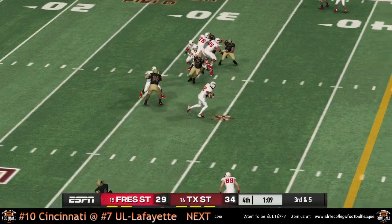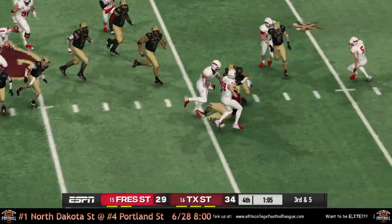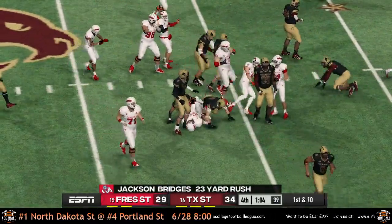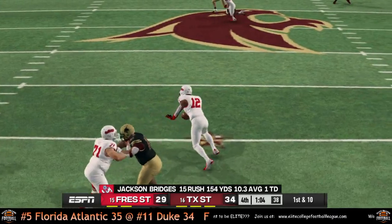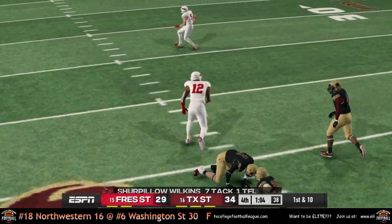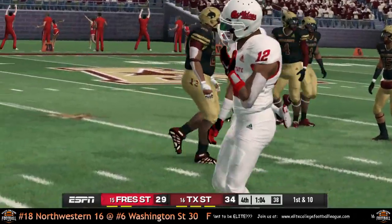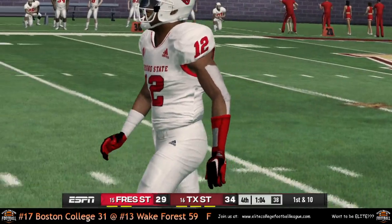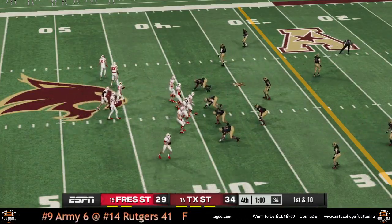Throws the ball, throwing the ball. Nope, he's going to run it. He's going to get a first down and more. He breaks a couple of tackles, breaks 3 tackles. 23-yard rush by Bridges. He's up to 154 on the day. Wilkins with his 7th tackle. It's 1st and 10, ball on the 40-yard line.